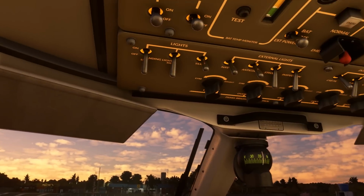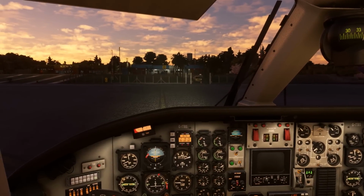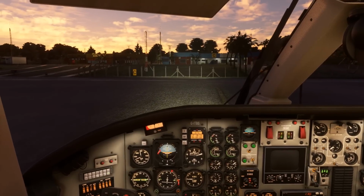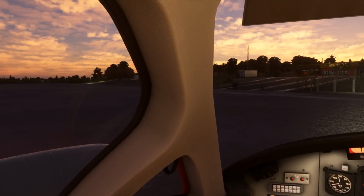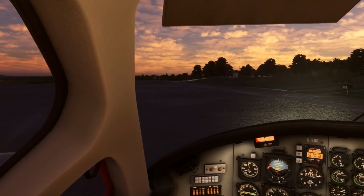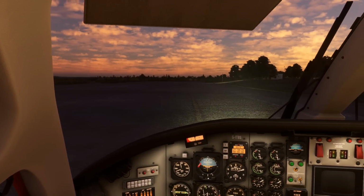So strobe lights are selected off, landing lights are off, taxi lights on. Transponder is off. Now we'll just swing ourselves around here, we'll get ourselves parked up, then we can run through the last few items.